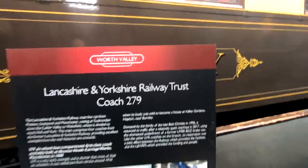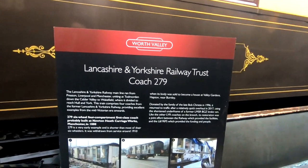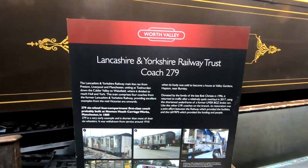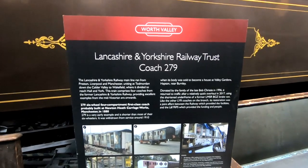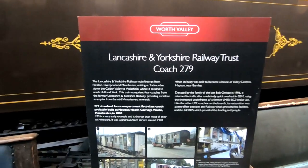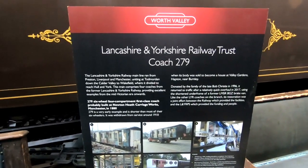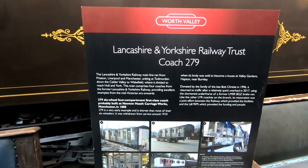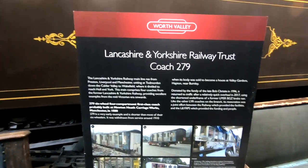Lancashire and Yorkshire Railway Trust Coach 279. The Lancashire and Yorkshire Railway main line ran from Preston, Liverpool and Manchester, uniting at Todmorden, down the Calder Valley to Wakefield, where it divided to reach Hull and York. The train comprises 4 coaches from the former Lancashire and Yorkshire Railway, providing excellent examples from the mid-Victorian era onwards. 279 is a 6-wheel 4-compartment first class coach, probably built in Newton Heath Carriage Works, Manchester in 1880. It is a very early example and is shorter than most of the 6-wheelers. It was withdrawn from service around 1910.